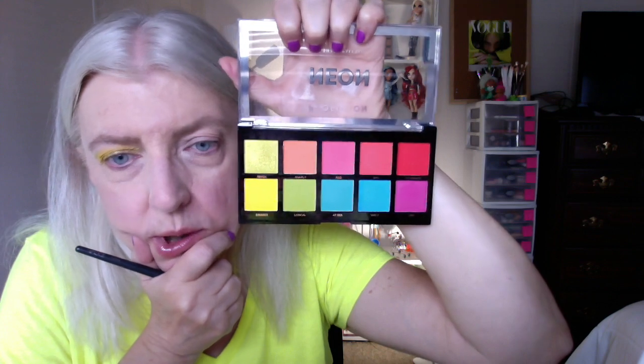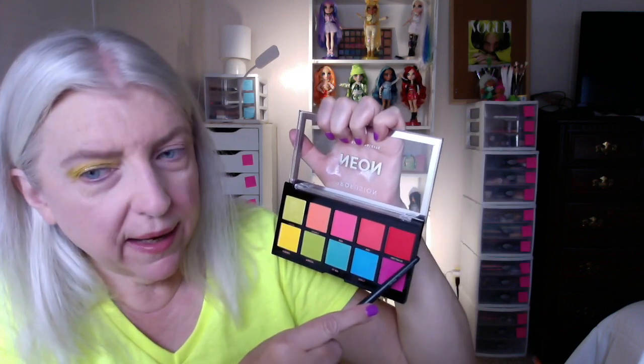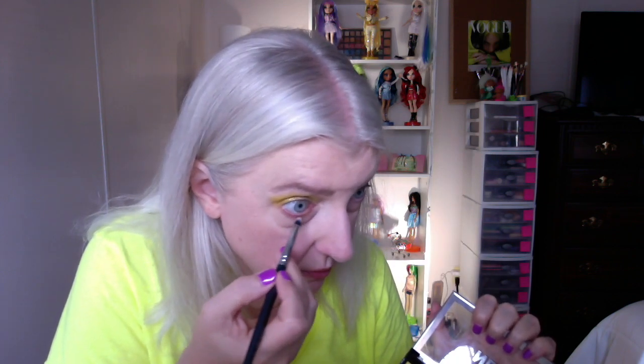Okay, now I'm going to use this Zoeva pencil brush, and do we want to use the green for that too, or no? Let's use another color. Which one? I'm thinking either Heat Wave or Gnarly. Or both, right? Yeah, we could do that. Let's start with the light orange and drag that along the lower lash line. And then dip into Heat Wave and put that just on the outer portion. Like that.